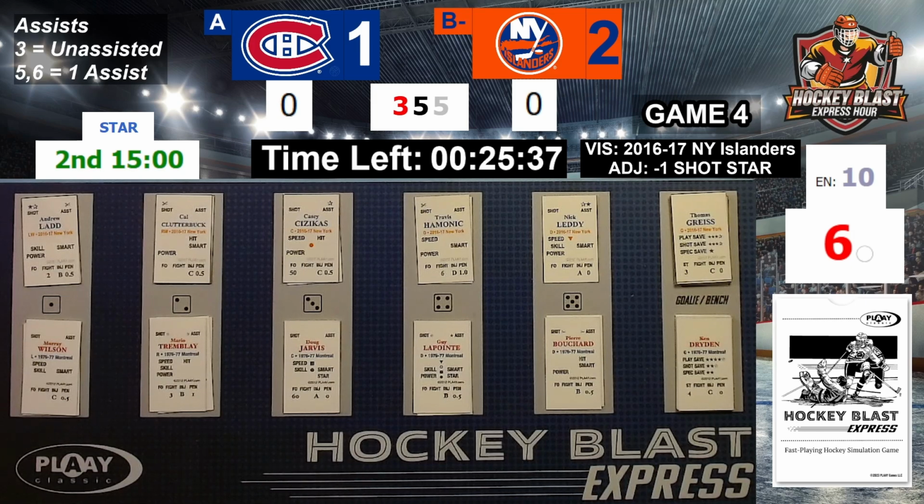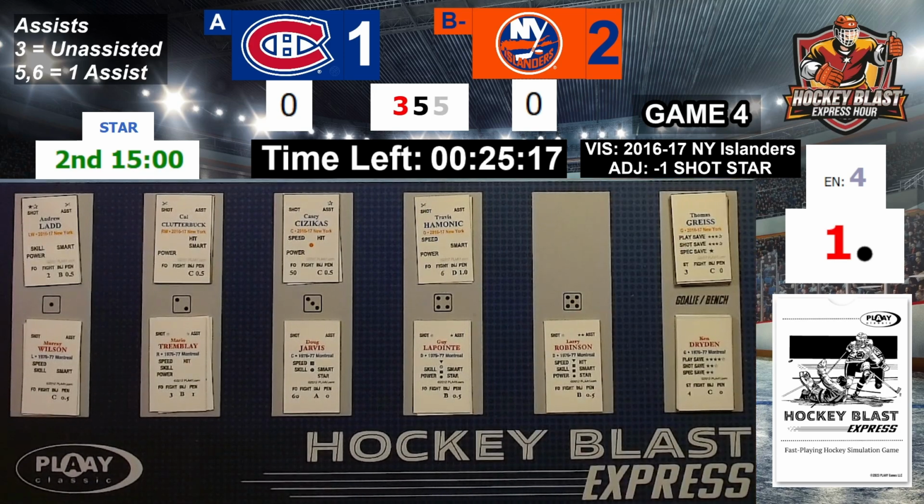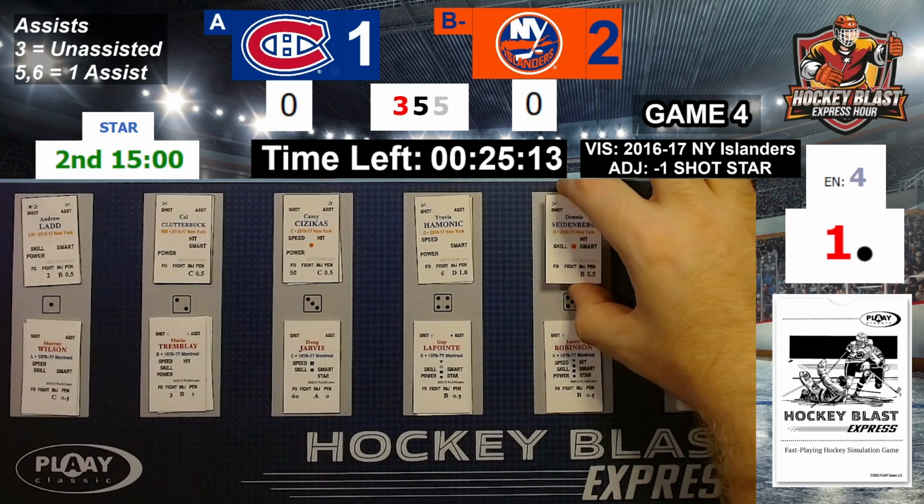Penalty check between both players in 5. That's Leddy and Bouchard. It looks like Pierre Bouchard's going to go to the box as Nick Leddy will move in on Ken Dryden, hopefully to make a 4 or 5 with a dot to stop the power play attempt. He does so. The goalies in this time frame and also the last time frame as well have been standing on their heels.